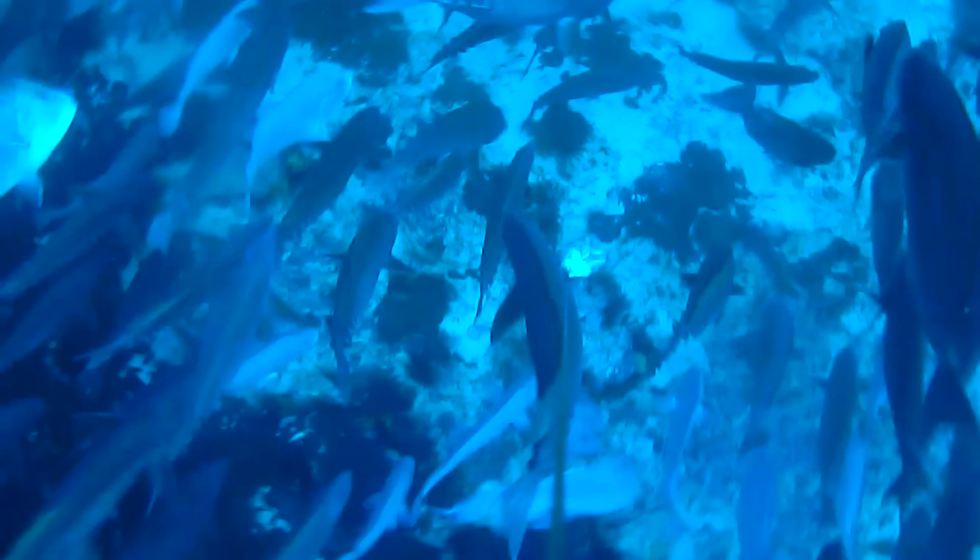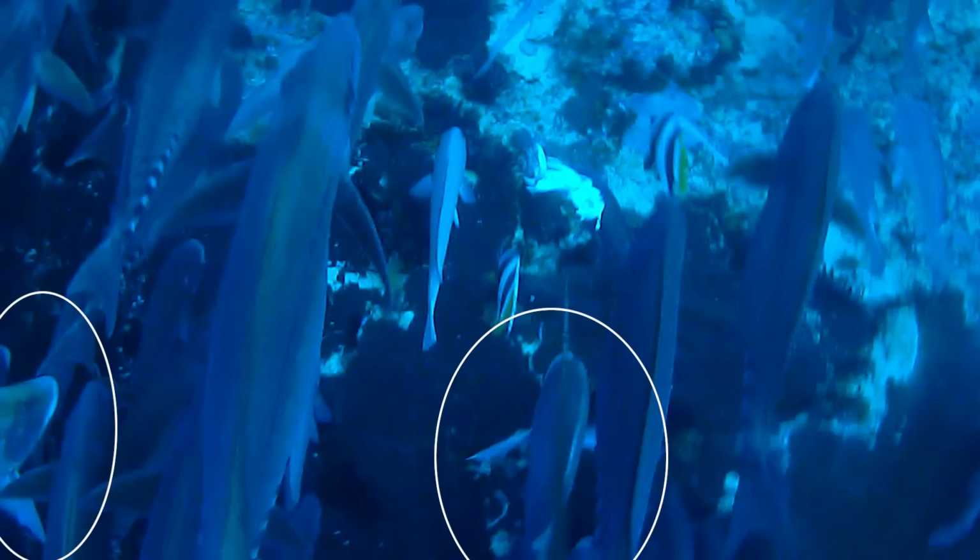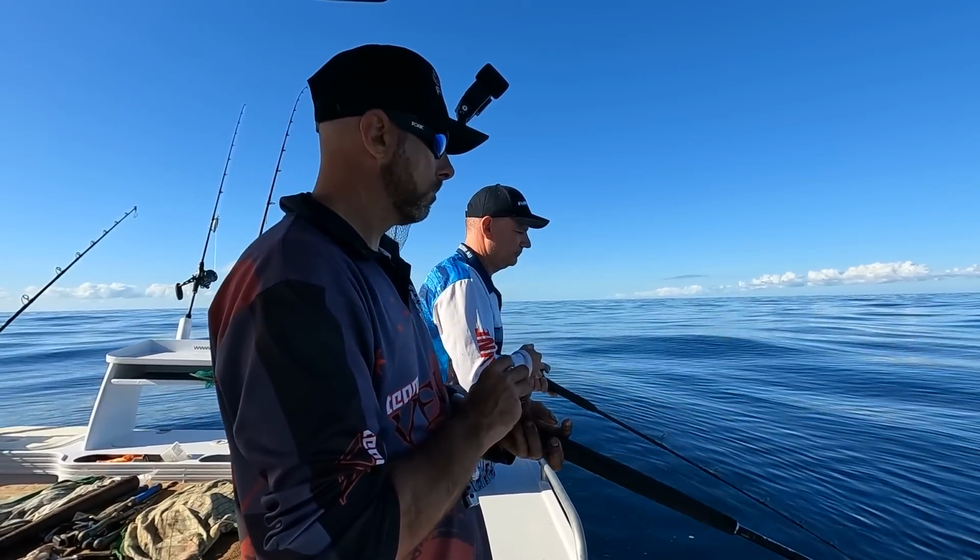The inline camera showed a large school of swordtail surgeonfish sitting in front of the rock, but underneath them were several red emperor which didn't look remotely interested in my bait. It wasn't until I drifted over the top of the rock that a red emperor came flying in and inhaled the bait in front of the camera.